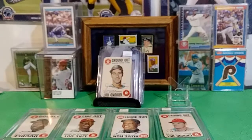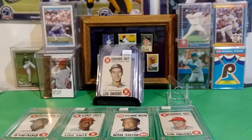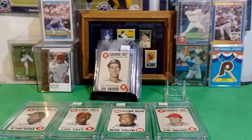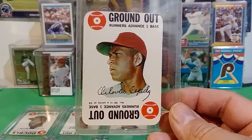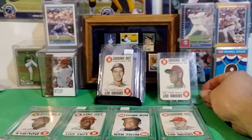slot, and the gentleman had 1968 cards, but I didn't see any game cards, and I just said, oh man, if only I saw the one. It was George Scott, card number 22. So I asked, do you have any more of these? And he said, oh yeah, they're in this box here. He showed me them, and he said he was basically working on the set himself, and these were the ones that he had doubles of. So it's card number 32, Orlando Cepeda, that I picked up.